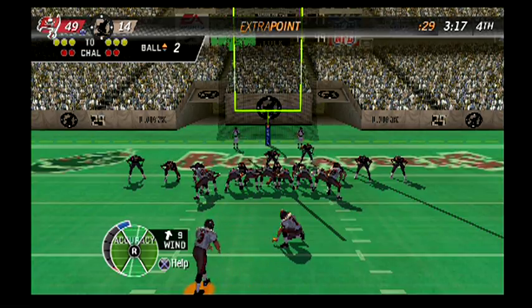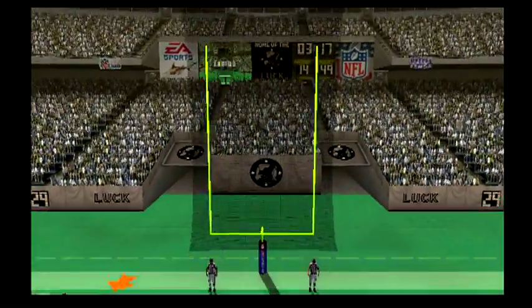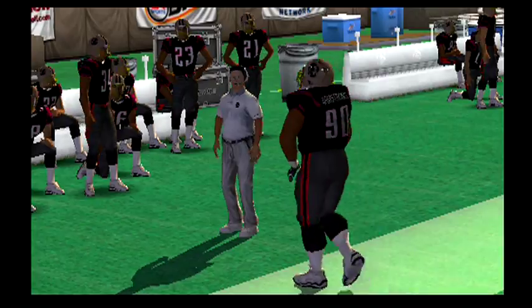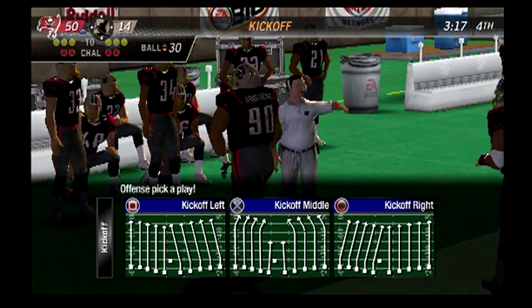Comes in for the extra point. The extra point is good. The Bucs continue to increase their lead.